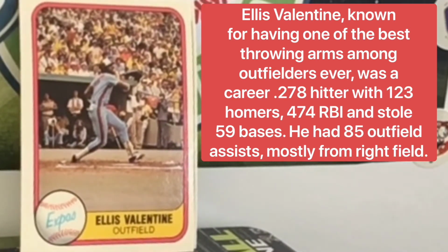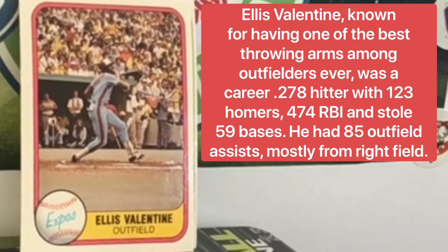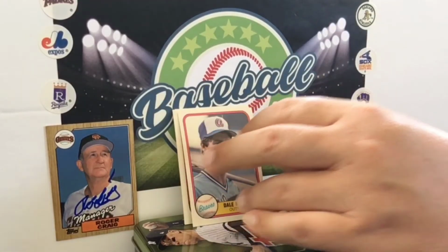The funny thing too is, did they have to go back and make sure that was Ellis Valentine? I don't think they worried about it, to be honest. I think it was like, here's a picture. We'll put it on a card, and we'll just give him a name. Ellis Valentine. We call this the Bette Midler card because it's from a distance. Hey-o! Just for that, we'll reward you with a player from Team Kevin.